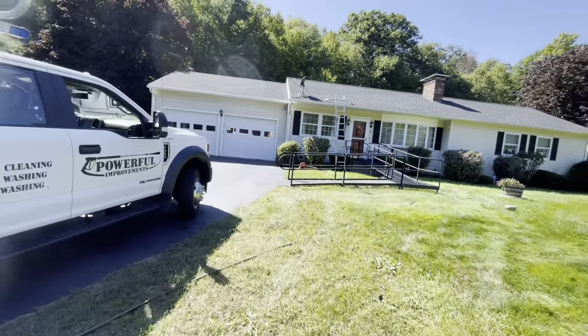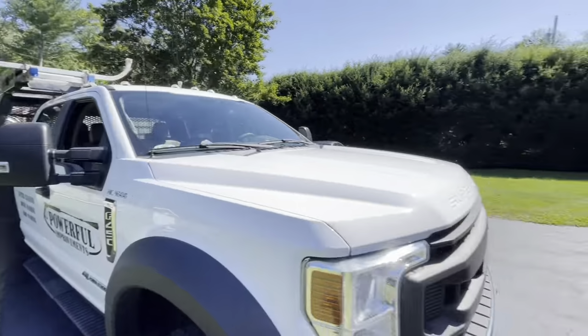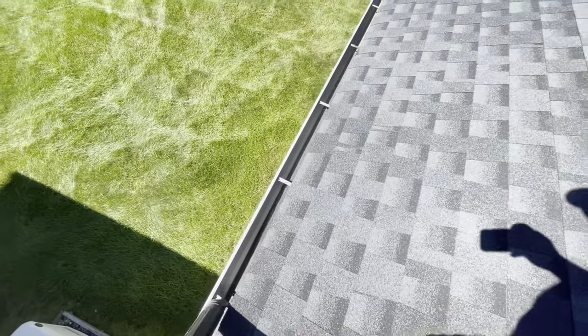First is gutter cleaning. Make some mess, blow some debris around. Come on down and wash. Tanks are filling up. Let's go check it out.